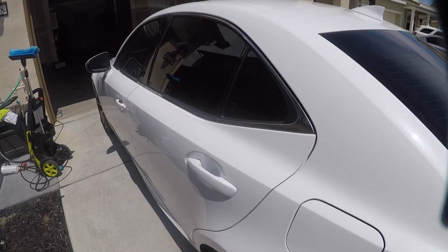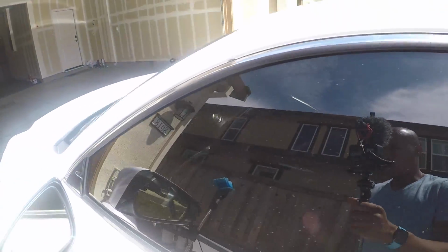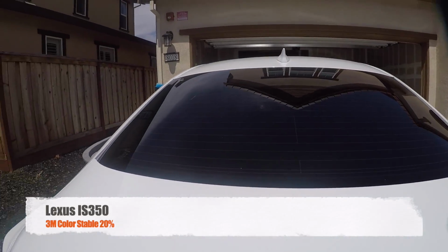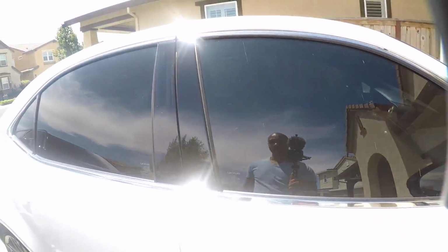And we come over here to this car. This is the Lexus. Sorry, the glass is a little bit dirtier, but this is also the same tint, and you can tell it looks super dark. And you probably wonder, why is that? I can barely see anything through here. Same 20%, but it just looks so much darker in the car.